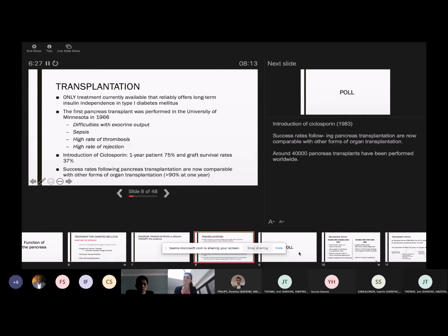It's also a relatively low flow organ. You know, it's well perfused, but the flow of blood through the organ is relatively slower compared to other organs. So when you implant it into a new recipient, you do have rates of thrombosis and a relatively high rate of rejection compared to other organs.